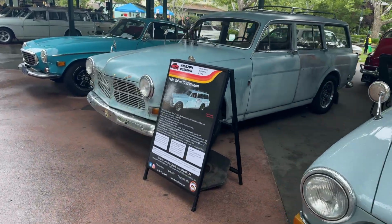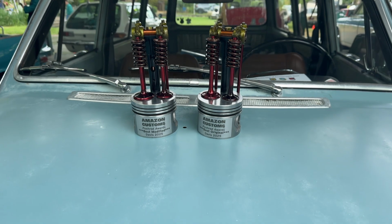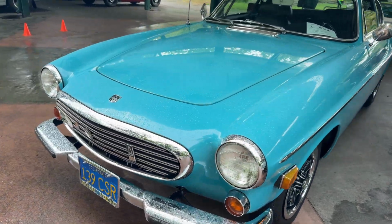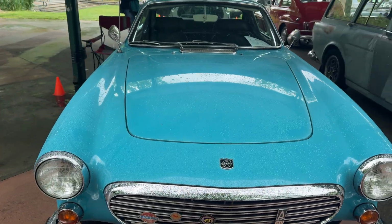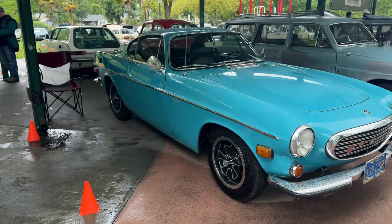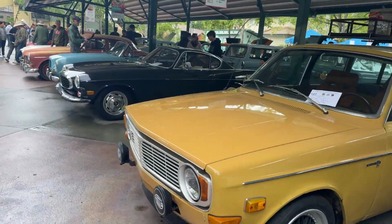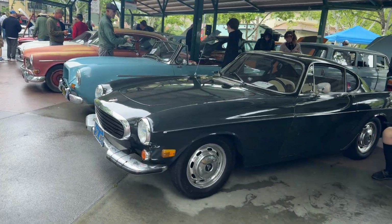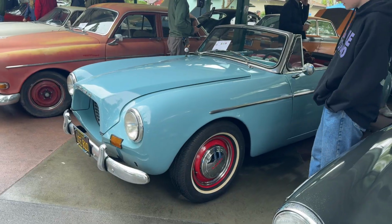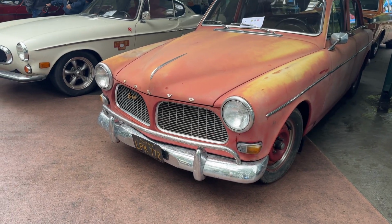Oh, they brought 3 cars. Amazon Customs. Check that out. Pushrod Award. That is really neat. Look at the color on this P1800. Really nice. That's a beautiful car. Love that color. There we go. More vintage cars. Look at that. Look at this guy. Braved the rain in a convertible. Came in with the top down and everything. That's nice. Got nice patina on this one.